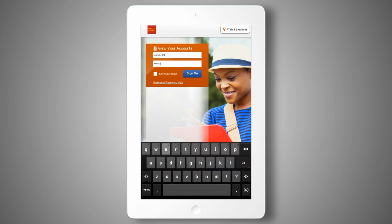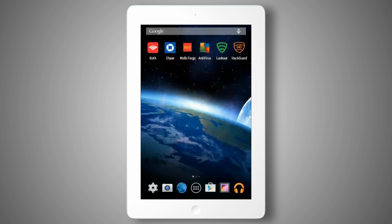We don't expect these random credentials to work, but we can submit them to the bank anyway. We press sign on and, of course, the bank responds that our login attempt failed. But what about from the hacker's perspective? Did the hack actually work and send a copy of the user's credentials to the hacker server?